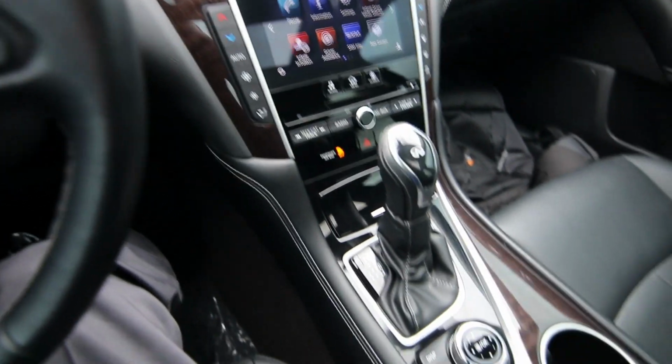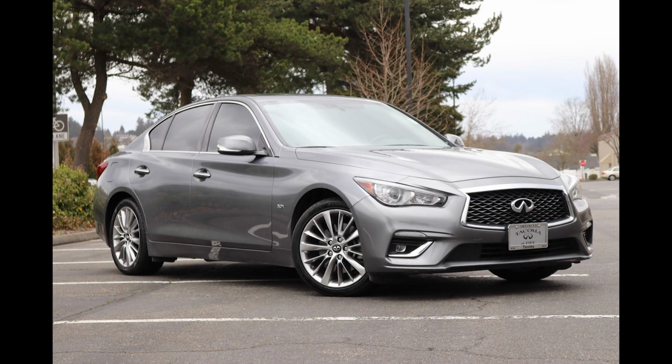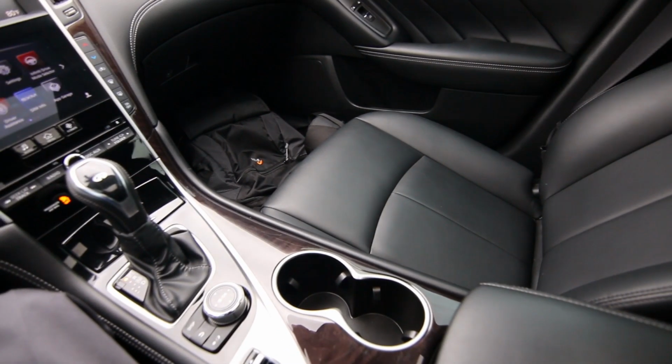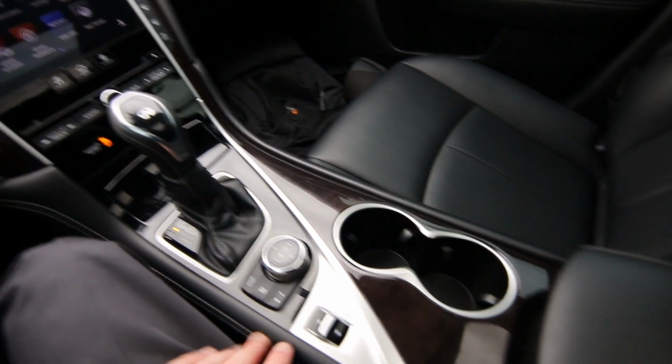Today I'm going to tell you about this lovely 2019 Infiniti Q50 Luxe that we have for sale. This is a clean Carfax vehicle, really nice luxury sports sedan at a great price point. Serviced and checked by our Infiniti techs. Very nicely appointed with features. You have beautiful wood trim, power front seats.